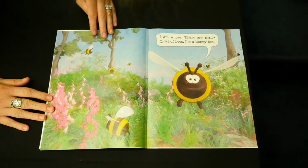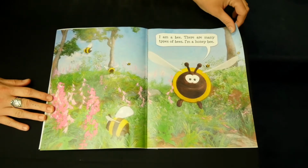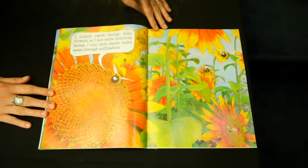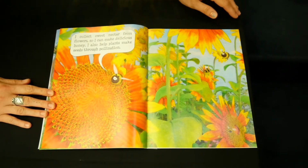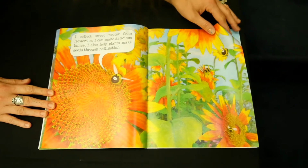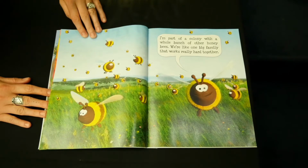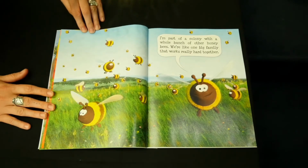There are many types of bees. I'm a honeybee. I collect sweet nectar from flowers so I can make delicious honey. I also help plants make seeds through pollination. I'm part of a colony with a whole bunch of other honeybees. We're like one big family that works really hard together.